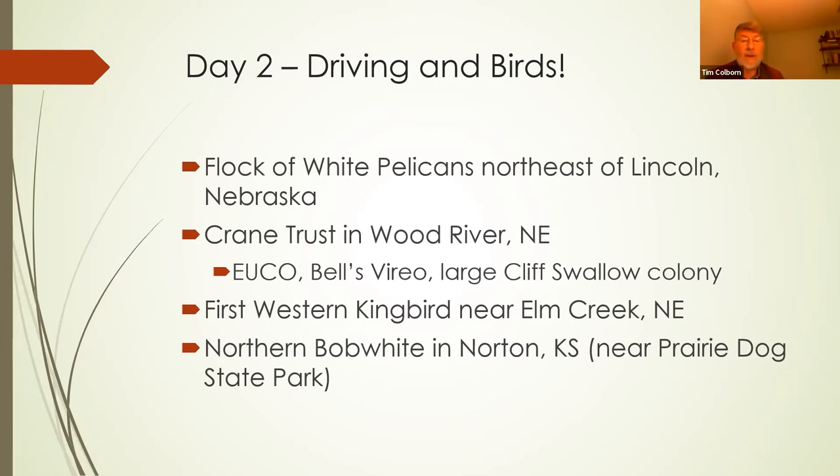Now, Eurasian collared-dove is another bird that shows up in Ohio in relatively small numbers, of course, but it is a bird that is expanding east. But I typically think that is a bird of the South and a bird of the West.